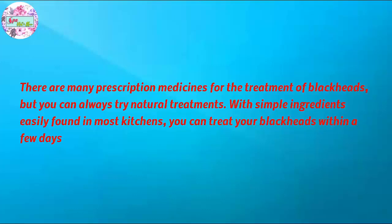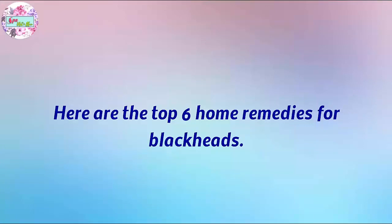Treatments with simple ingredients easily found in most kitchens, you can treat your blackheads within a few days. Here are the top 6 home remedies for blackheads.